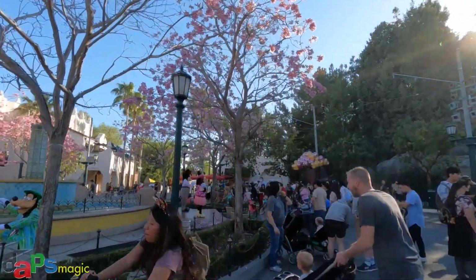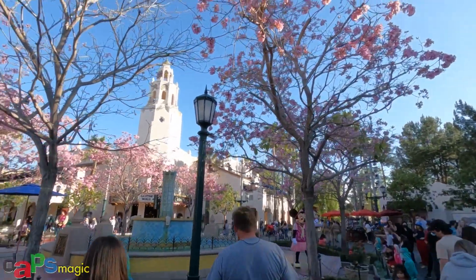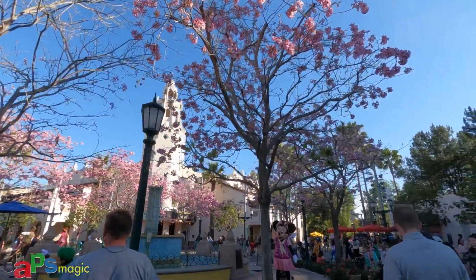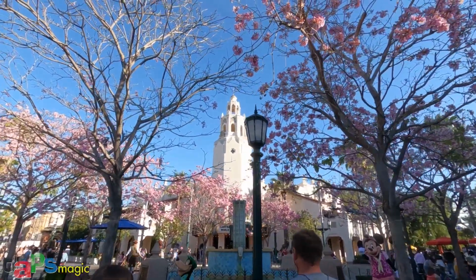And we've got Mickey and the gang all out here too. That is a good day. I'm betting these will peak in just the next couple. Well, some of them are peaking and the rest will go all the way in the next couple days. Let's go look for some more.